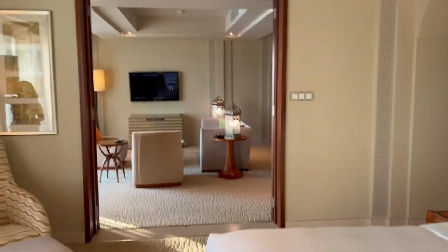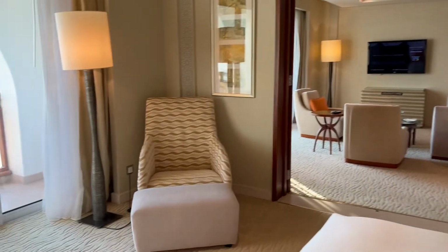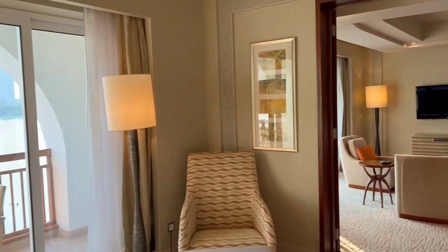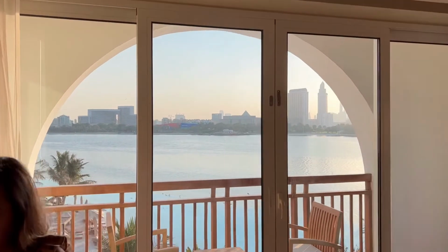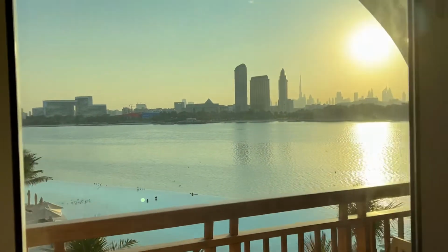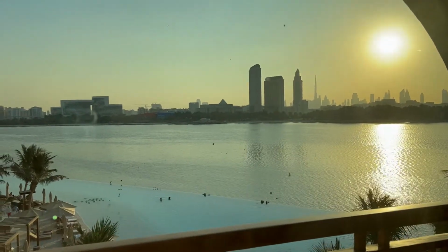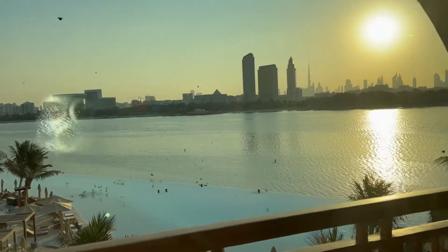That's the living room, and a chair in the corner. And this is an amazing view of the Dubai Creek. And from here, you can see the Burj Khalifa, the tallest structure in the world. And later on, we're going to witness the beautiful sunset.